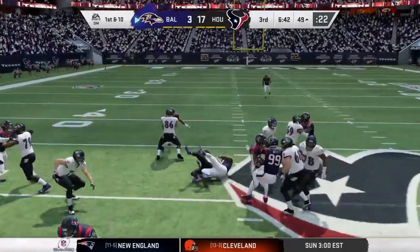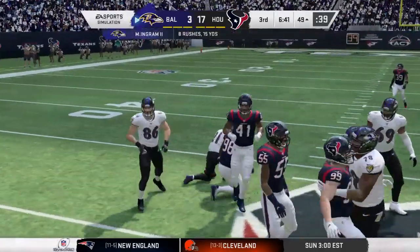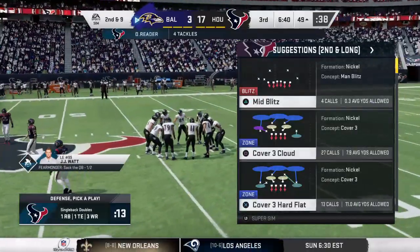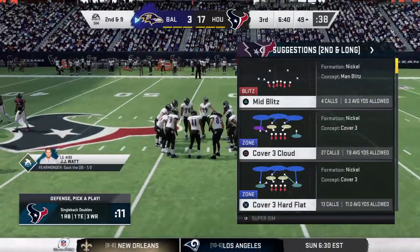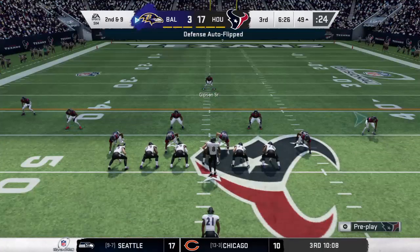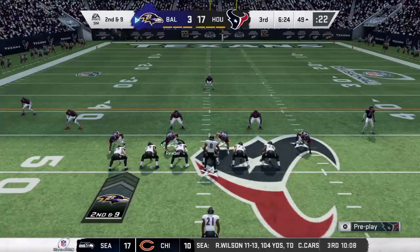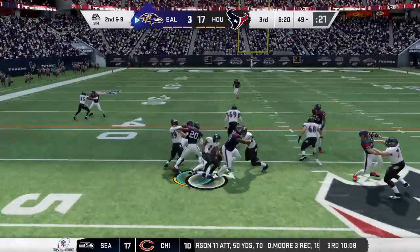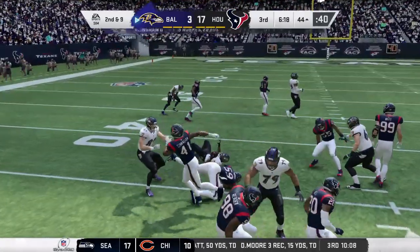Here's Ingram, and they're going to get him behind the line yet again as his nightmare afternoon continues. Just a yard on the first down carry, so it's 2nd and 9. Tough first half for him, unable to put up the numbers he's used to producing. But with a guy like him, you and I both know it just takes a couple of explosive touches for him to make an impact on this game and on the stat sheet as well.